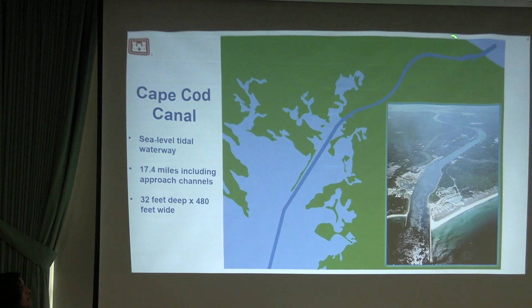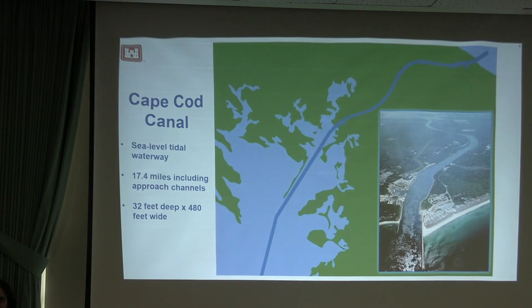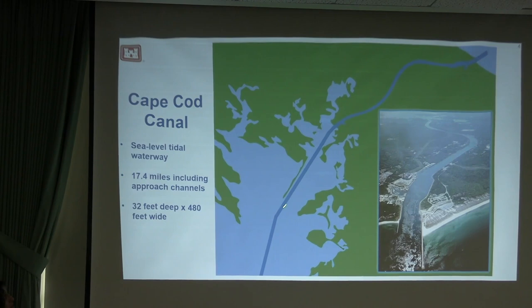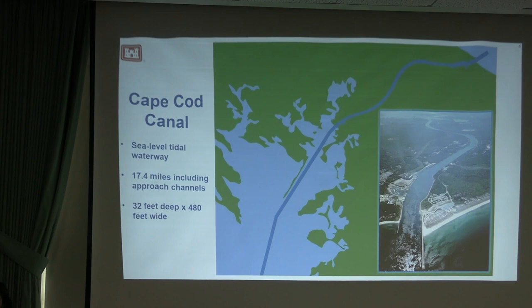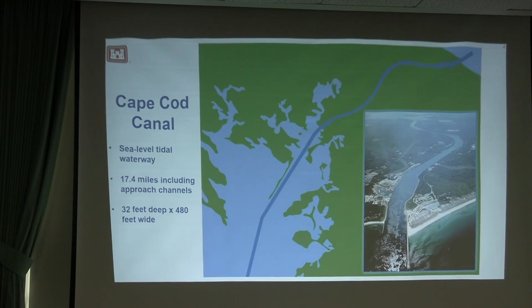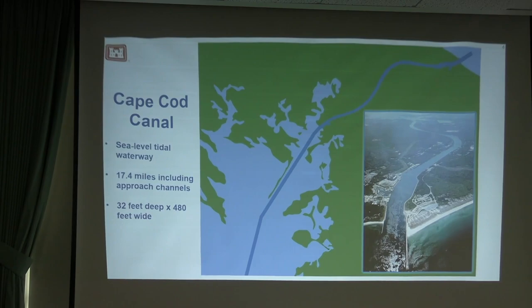So where does the rest of the canal come into play? It's mostly in approach channels. About 9 miles of approach channel extends into Buzzards Bay all the way down to Cleveland Ledge Light, which is down here off of Old Silver Beach. And it also extends a little bit out into Cape Cod Bay. And the reason why that's part of the Cape Cod Canal project is because we want to guarantee water that's at least 32 feet deep by 480 feet wide for two-way passage of the large ships that use it.